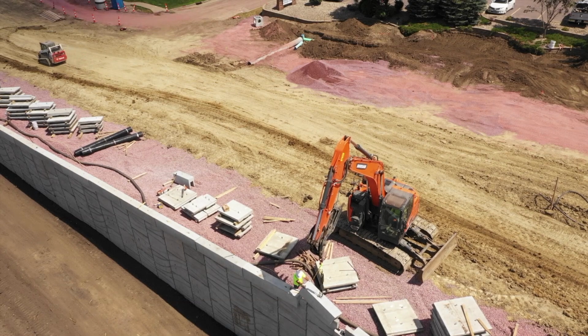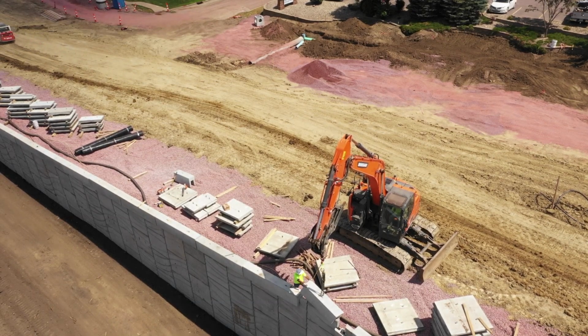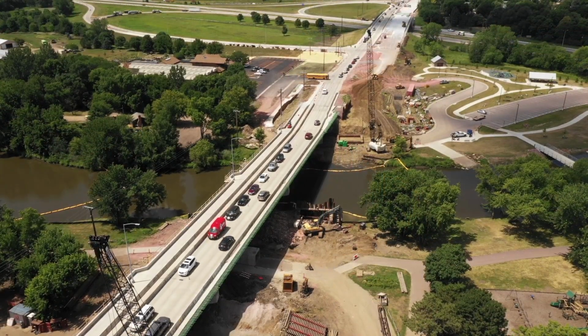So is it likely that Southeastern on that north leg will be open to traffic before 26th and Southeastern will be? Yes, absolutely it will. Okay, so then let's talk about the bridge for a little bit.